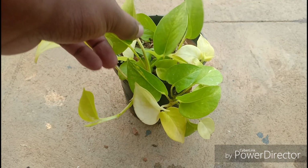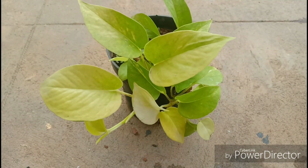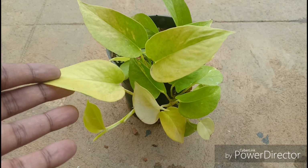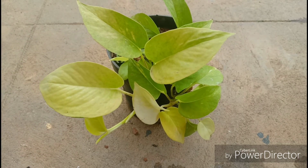The hearts and gardens of almost every indoor plant enthusiast, the humble pothos, or as we call it in India, the money plant. The name money plant comes from the belief that this plant brings in a lot of luck and prosperity in terms of wealth to one's home.